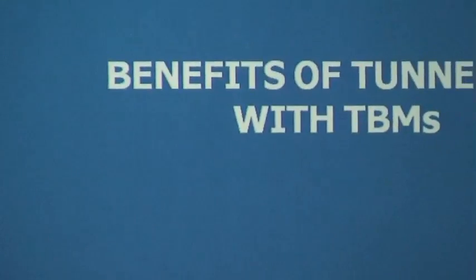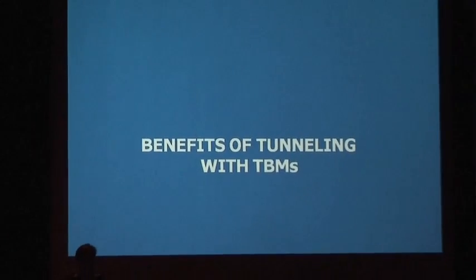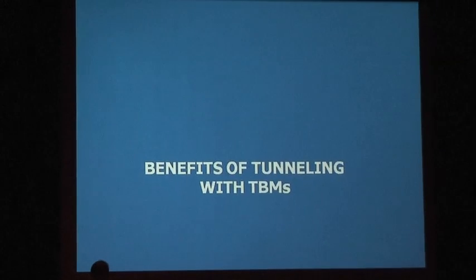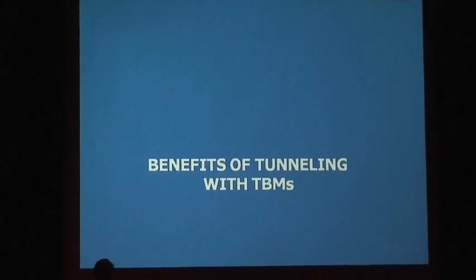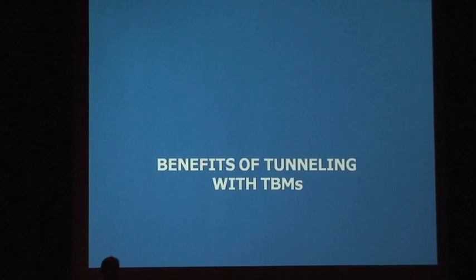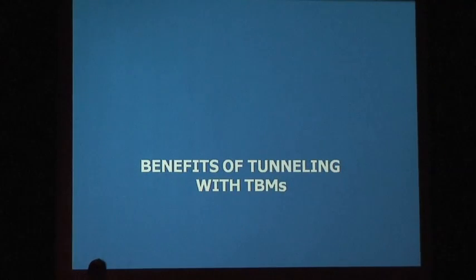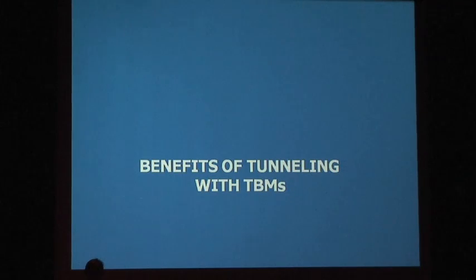So we've had the break. The benefits, I think you can see, of mechanized tunneling are evident in many ways. One of the principal benefits is the increase in safety for the workers who have to be underground and excavating tunnels in all different types of geological conditions.